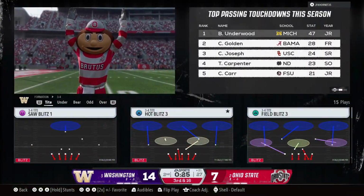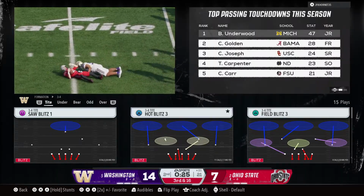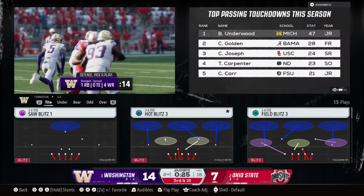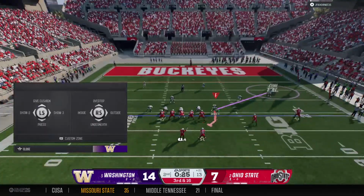Timeout is called to talk strategy late in this close game with halftime approaching. Good pressure here by this defense, but it felt like the quarterback held on to the ball a little bit too long to come up with that sack for the D. So here comes 3rd and long. Giving up that sack has made this a real challenge for the offense.